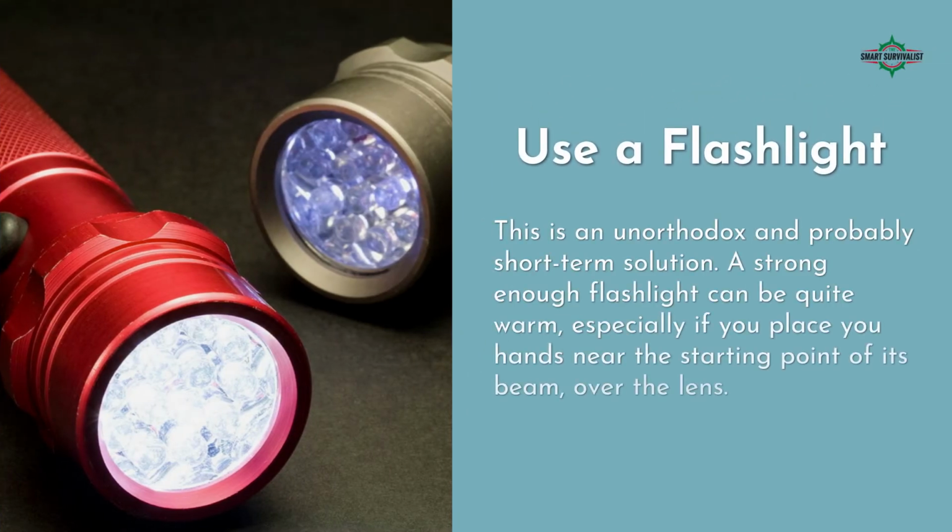Use a flashlight. This is an unorthodox and probably short-term solution. A strong enough flashlight can be quite warm, especially if you place your hands near the starting point of its beam over the lens.